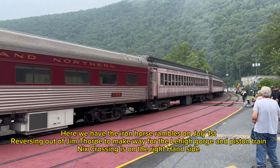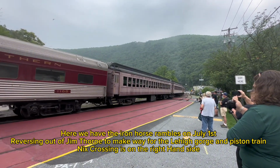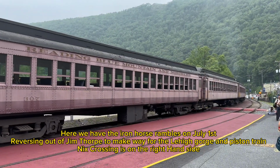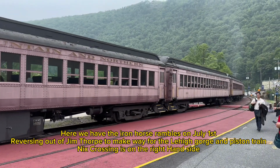Okay, this would be the last time I talk. But here we have Reading and Northern 2102 reversing the Iron Horse Rambles out of Jim Thorpe to make way for the Lehigh Gorge 1 p.m. train and eventually the Pittston Excursion.